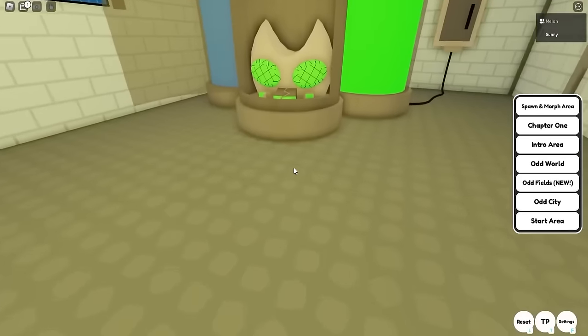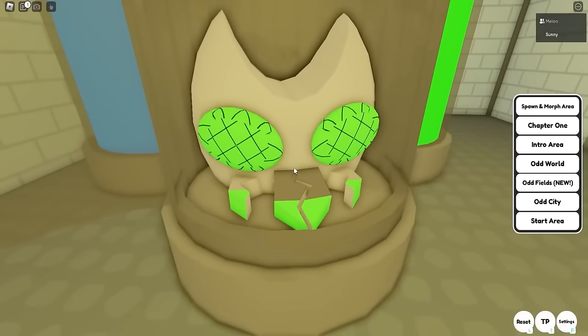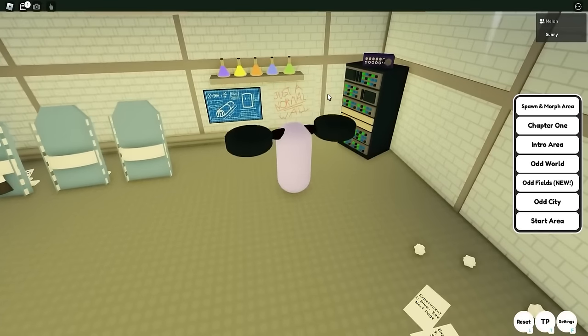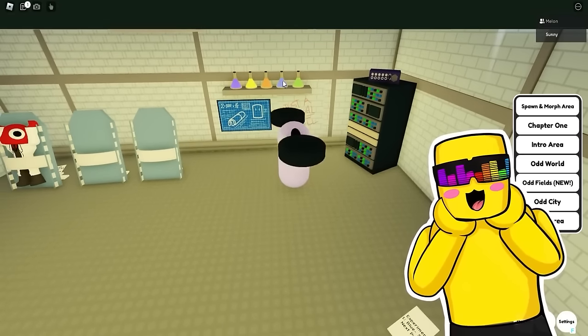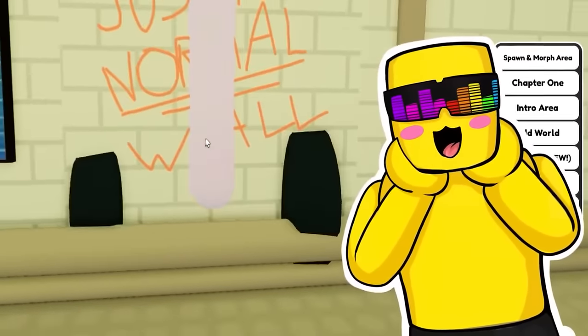Okay. I bet you there's gonna be a new Green, like a robot Green that looks like this. This is like an ant. This is so weird. It's gonna be cool, though. Yo, I bet you're back here. Just a normal wall that's totally normal and not cut out and not a secret door.